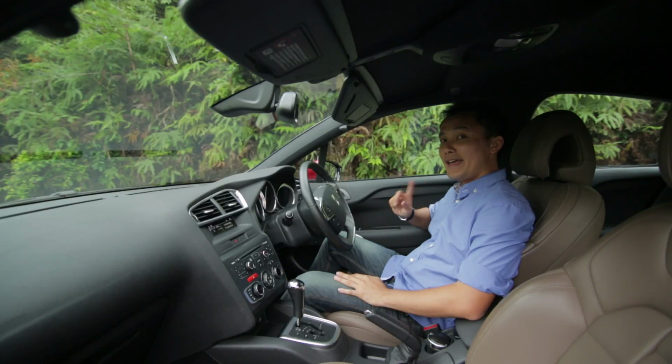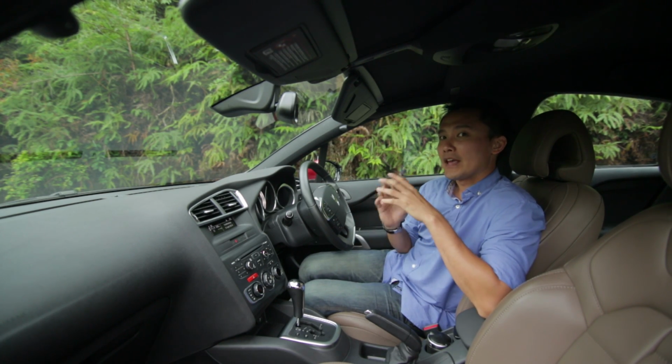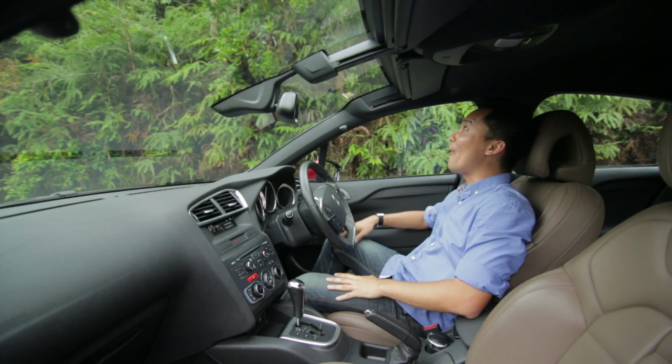Yeah. And I also like what Citroen calls it, the panoramic zenith windscreen. Check this out. Whoa!